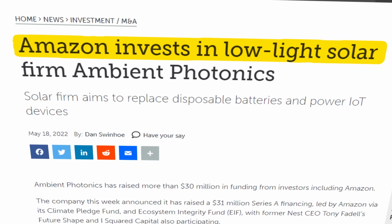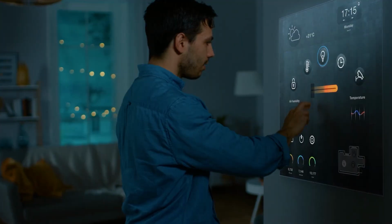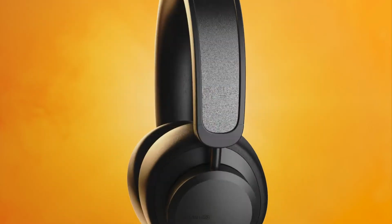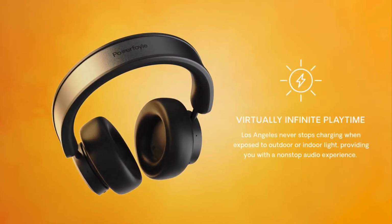I was happy to see Ambient Photonics partnering up with Amazon and Google to make these indoor gadgets completely charge free and actually helping to completely eliminate batteries from these devices. And this is not some distant dream. Look at this Eterna remote control from Universal Electronics, which is cheaper, lighter, and requires less materials than a battery. Also, look at these headphones from Urbanista. You don't need to charge them ever. They can completely charge on their own. And lastly, I think this technology is promising for me because this will make our devices more wireless, which will in turn make our homes look more aesthetically pleasing.